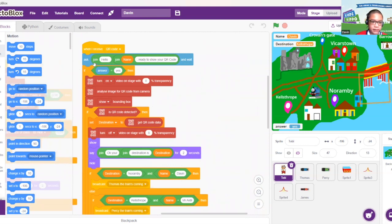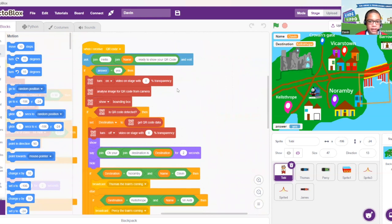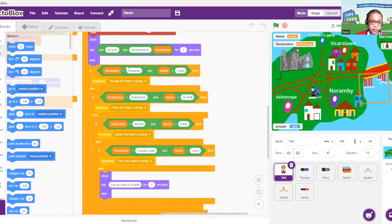After the broadcast, it will ask the passenger to show your QR code. If the passenger says no, it will show and say okay then and stop all. But if the passenger says yes, it will turn on the video for the QR code, and if the QR code is detected, it will set the destination and say, okay, your destination is blah blah blah. For example, if the destination was Norby from Davin, it will broadcast Thomas the train's coming. But if the destination was Kaustop and the name was Mr. Ideal, it will broadcast Percy the train's coming.